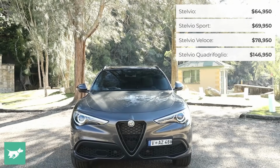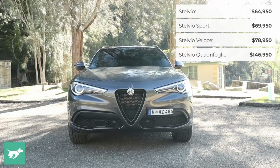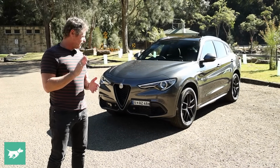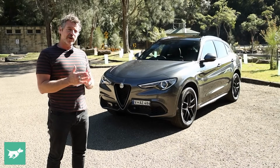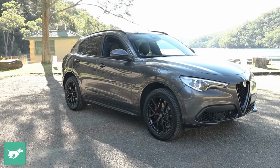It does look a little bit different to the two models that are underneath it, which is the Stelvio, which is to order only in Australia, and Stelvio Sport. And what sets this car apart is that it does have a little bit of Quadrifoglio-esque styling, but still has the 2-litre under the bonnet.